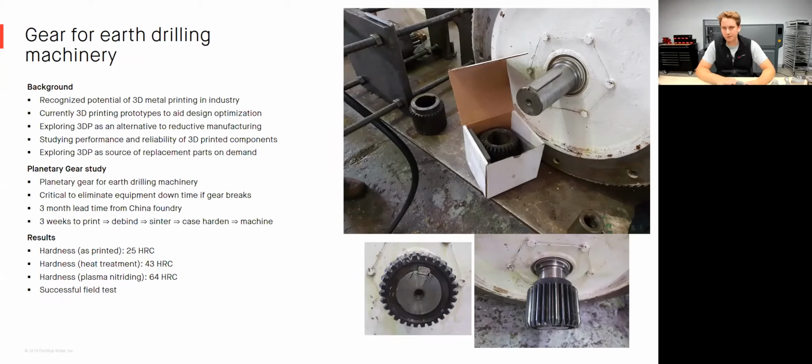So moving to the Studio System, in just 3 weeks of time, you're able to print this part, debind this part, sinter this part. They then actually did a case hardening operation to get that hardness value up, and then a machining operation as well for those critical tolerances in just 3 weeks. So from moving from a Chinese foundry down to the Studio System, you can go from 3 months to 3 weeks.